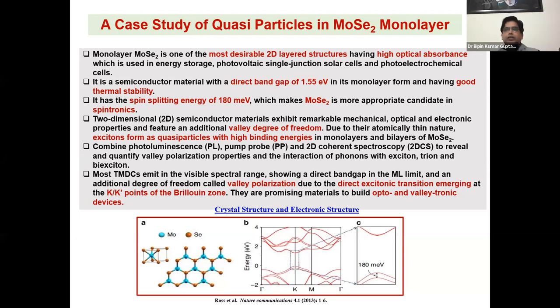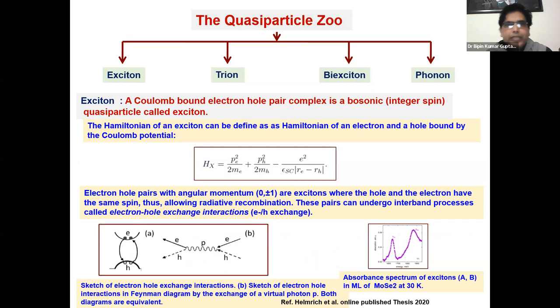And before we can talk about these kinds of devices, we have to understand direct excitonic transitions like the KK points of the Brillouin zone, and how opto-electronics can be realized. You can understand this by the quasi particle zoo. The quasi particle zoo consists of exciton, trion, biexciton, and phonon. Without understanding, you cannot develop anything. If you have the proper basic understanding, then you can explore anything.